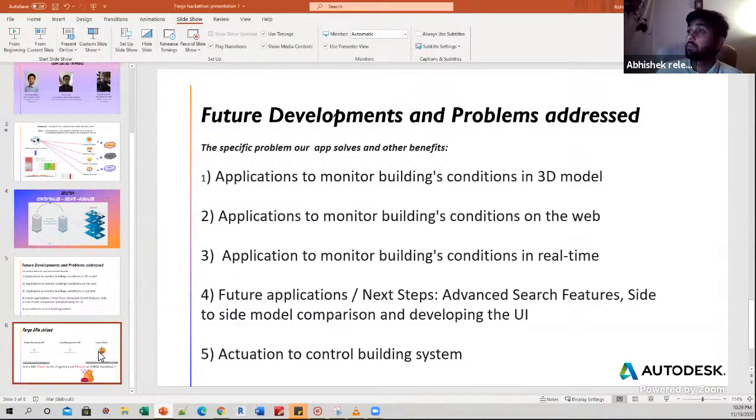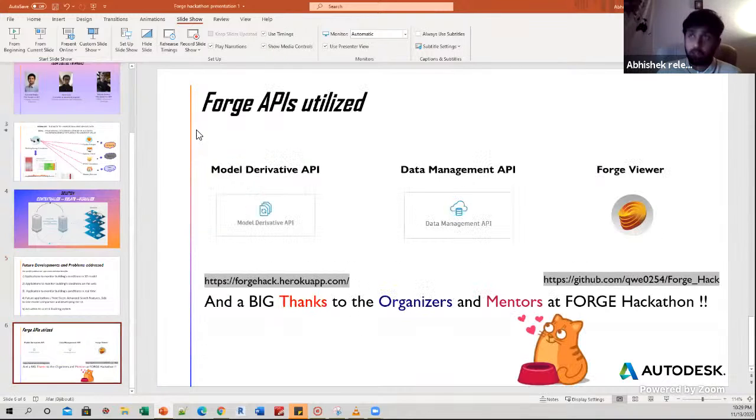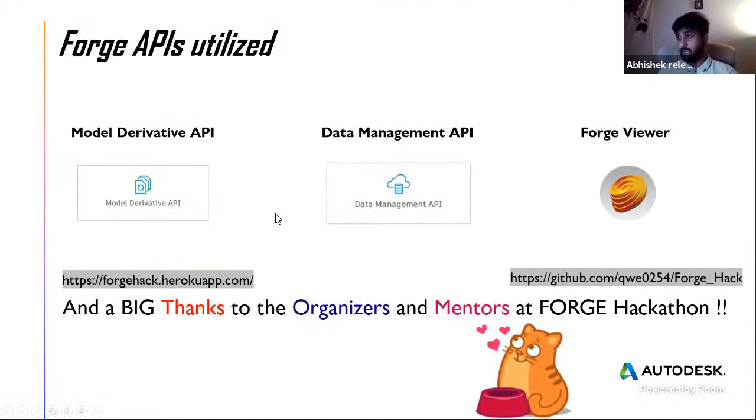So that's pretty much it, and I thank the mentors at Forge Hackathon, and we used the Model Derivative API, the Data Management API, and the Forge Viewer for making this application.